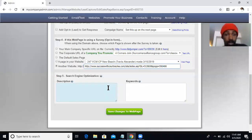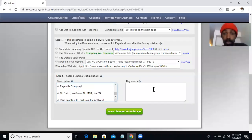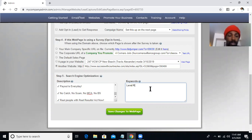Come back here. Now here's where SEO comes in, search engine optimization. That means if somebody types in, let's say, Levels Rewards on Google or something, your website is going to pop up. All right, Successful Courtney Lee is going to pop up.